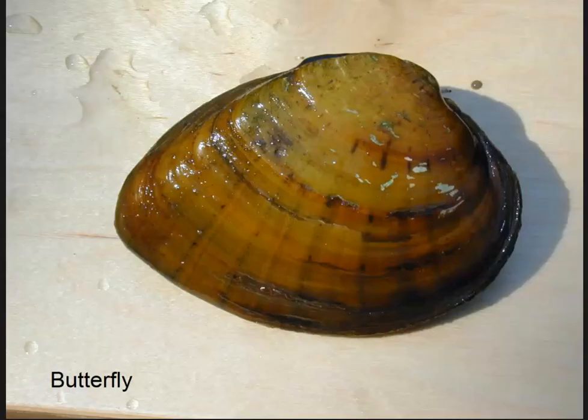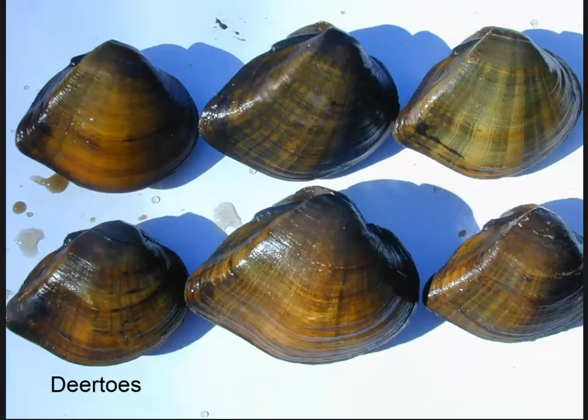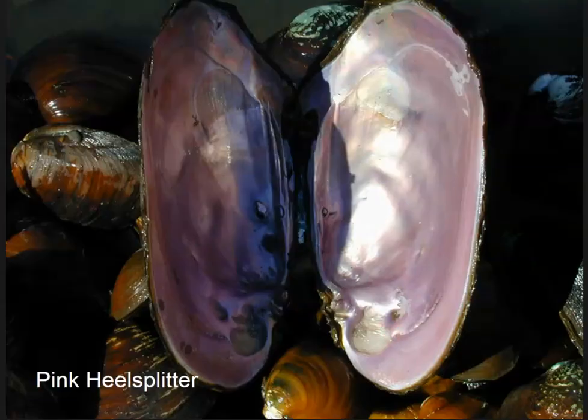The butterfly is a very pretty one with these nice little rays, these kind of pigmented rays, fine lines that go down the edge. Deer toes can be very pretty with also some nice lines on them. These don't get real large. They're about the size of a golf ball, and that's as big as they get, but some really pretty shapes and colors on them. Much like the white heel splitter, we also have a pink heel splitter in Kansas, which is only in a couple of the streams in eastern Kansas, but it obviously gets its name from the pink color on the inside of the shell.